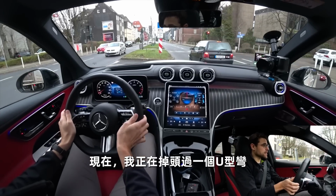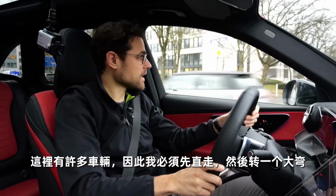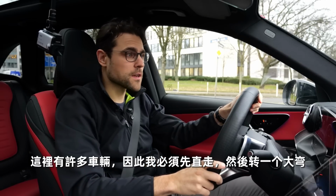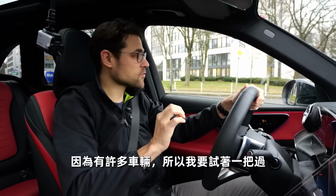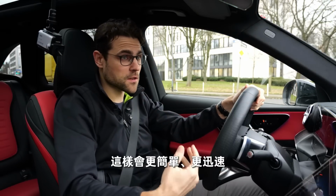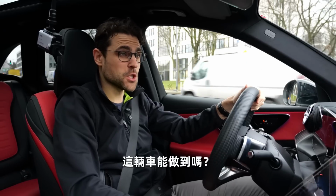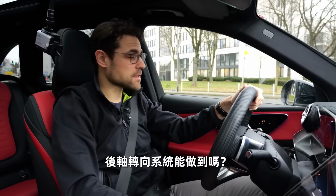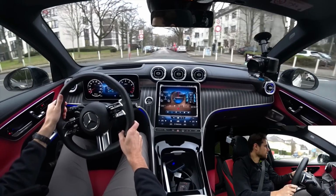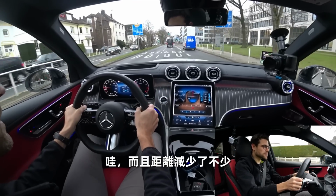And here now, for example, when I'm doing this U-turn, with some vehicles, I have to go straight and take the long way around. With this vehicle, I'm going to try if I can directly make it here on the road, which is, of course, easier and quicker in a way. But can this vehicle actually do that? Does the rear axle steering do that? Because it reduces the turning circle by 1 meter. Wow, look, that wasn't even close.